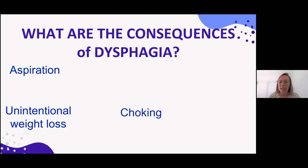Choking, obviously something, again, quite serious, and we want to put in all the strategies to make sure that this doesn't happen. But obviously when we've got issues with coordination, issues with muscle strength, and issues with protecting our airway, choking is something that can happen. And we want to make sure that we can upskill and educate people around, I guess, how to avoid that, but if it happens, what to do as well.